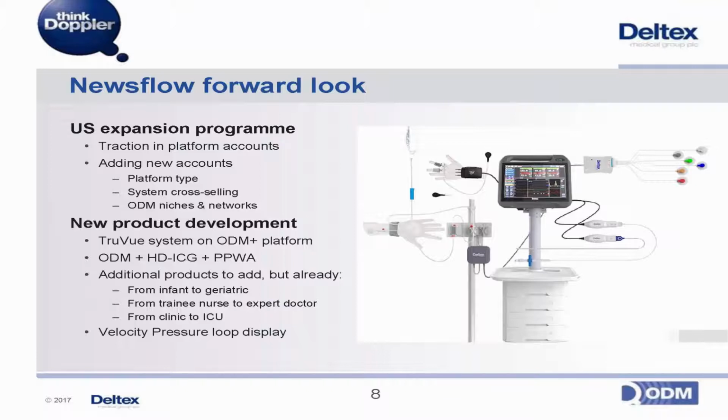And we're also then working on some specific niches where esophageal Doppler, our core product, really does shine. Why do you want to do that? One, because it's good for the patients, it's good for the business, but also because as you move to these sort of hemodynamic workstation platforms, I think what we're looking for is people want to buy the Deltex one because it's got the esophageal Doppler, and at the moment that'll be the only one with the esophageal Doppler on it. So that's an important point just to make.